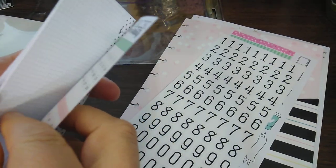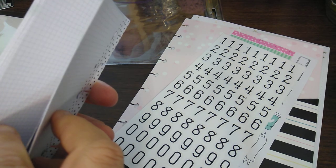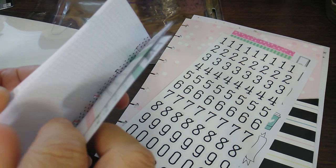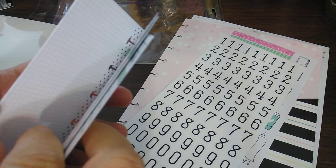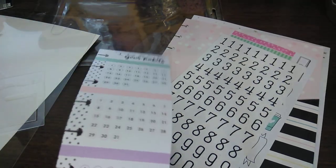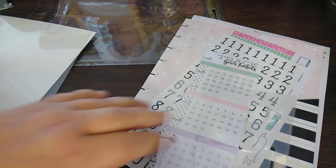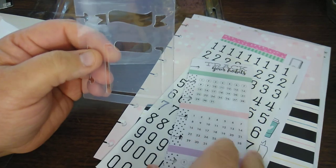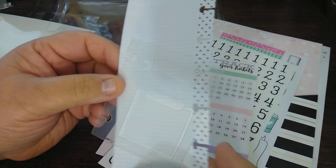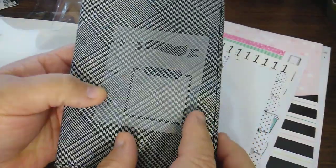And see if you get 1, 2, 3, 4, 5, 6, yeah, it's 10, 7, 8, 9, 10. So you get 10 of these, which I already have, so that's great, I have another set. But look what else you get, a stencil. I don't know how well you're going to see this. I wish I had, oh, maybe this. There you go. So, a stencil.